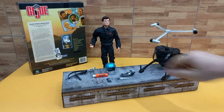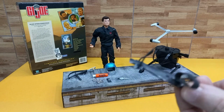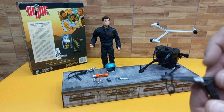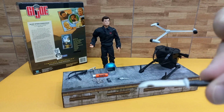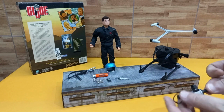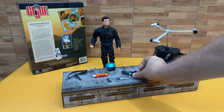He also comes with a combat knife and a decent sheath that is designed, I guess, to go on his leg or his arm. I'll have to check. The knife itself, it's not bad. Pretty well detailed for what it is. And the sheath is pretty good. So we'll figure out where to attach that to Joe in a minute.